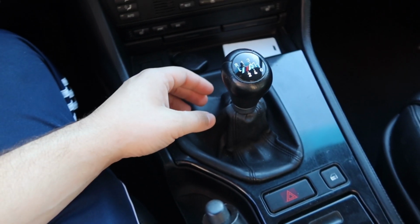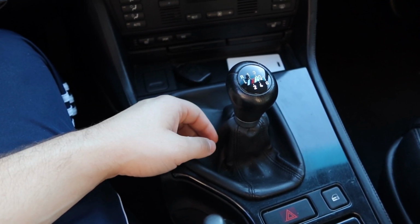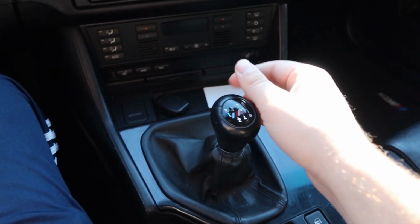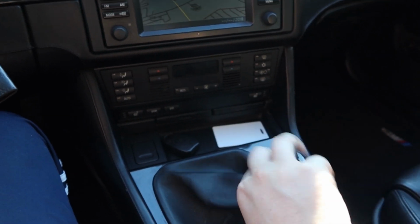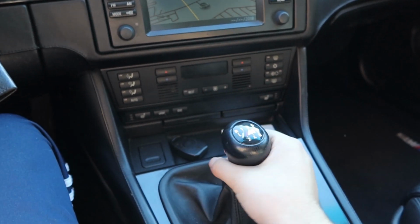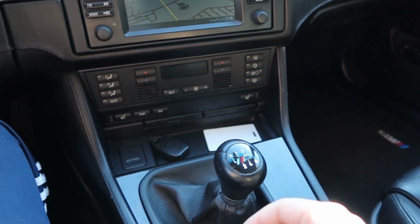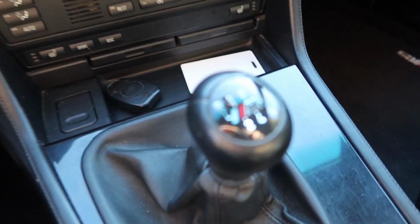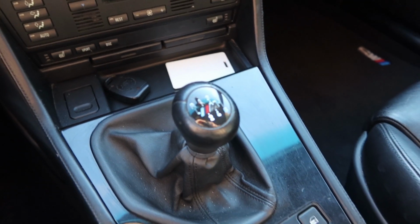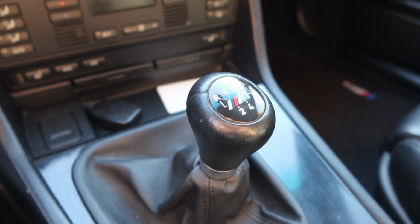So this also has a short shifter kit from an E60 5 Series. So the shifts are actually really short and have a nice satisfying clunk to them. As you can see, it doesn't move too much at all. And the shift knob itself is actually from a ZCP 330 Ci. Yeah, I can't focus on it. There we go.